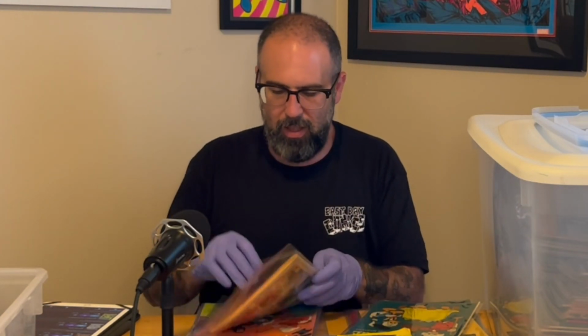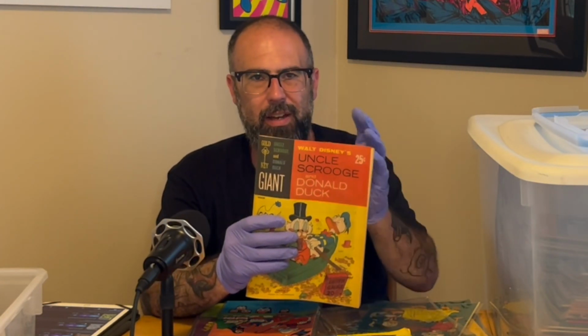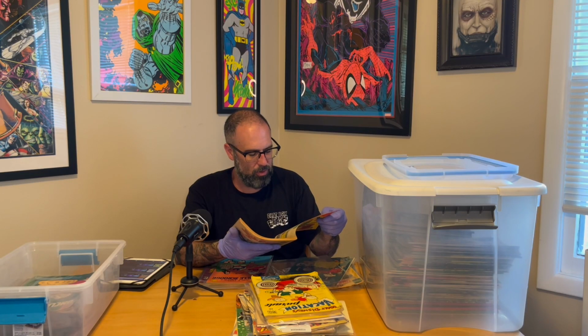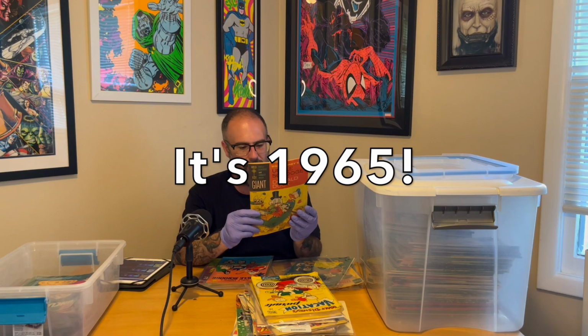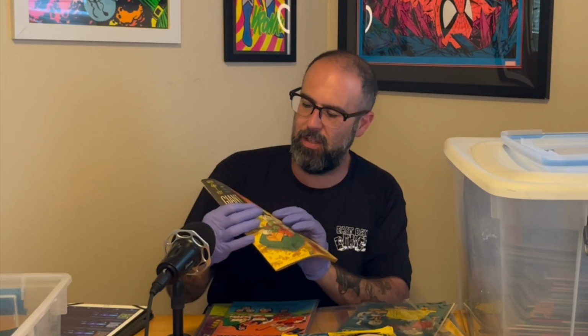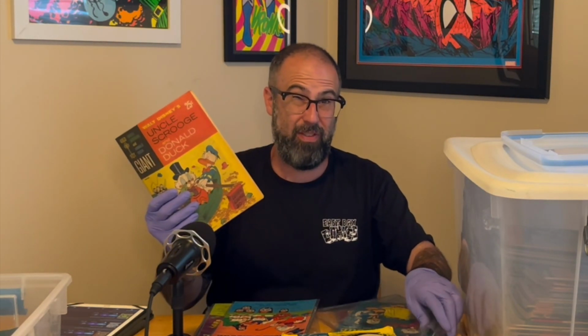Here's a fun one. I thought this was very cool to see. Uncle Scrooge and Donald Duck. And this is like a newsprint only magazine format. And it's Uncle Scrooge and Donald Duck #1 from 19... It's really tough to tell. The copyright ends at 43. So if this is truly from 1943, I don't understand how it's in such good condition. Now, if I were to put this on a CGC scale and just off the top of my head, I'd say an 8.5 to a 9.0.